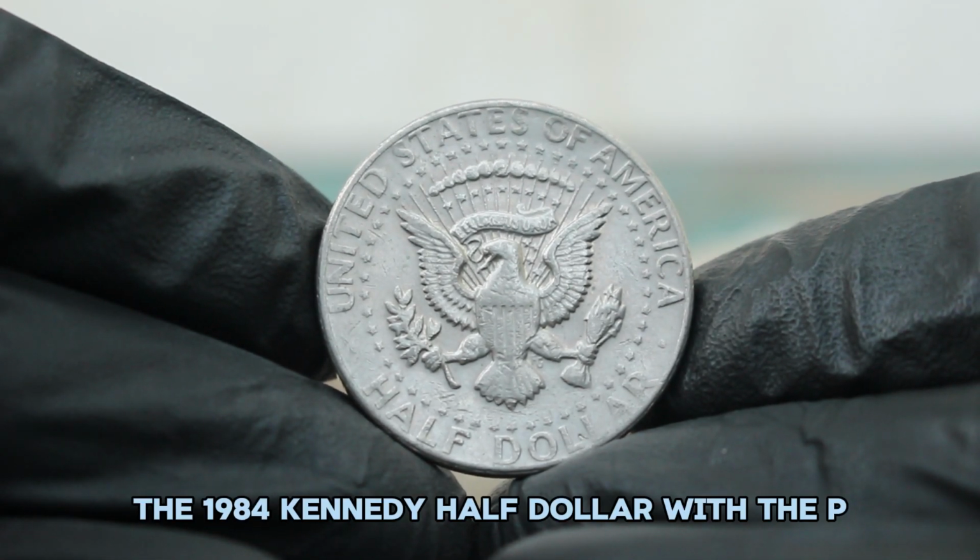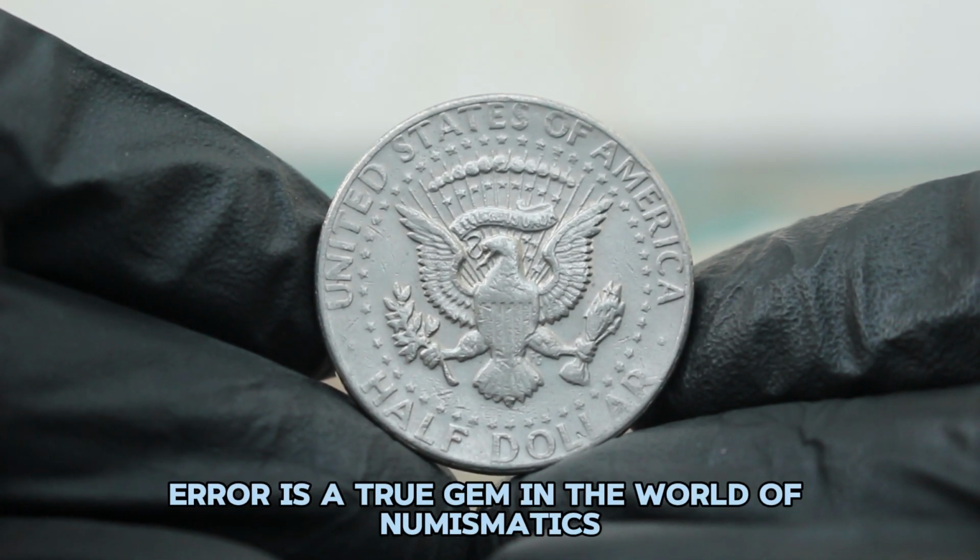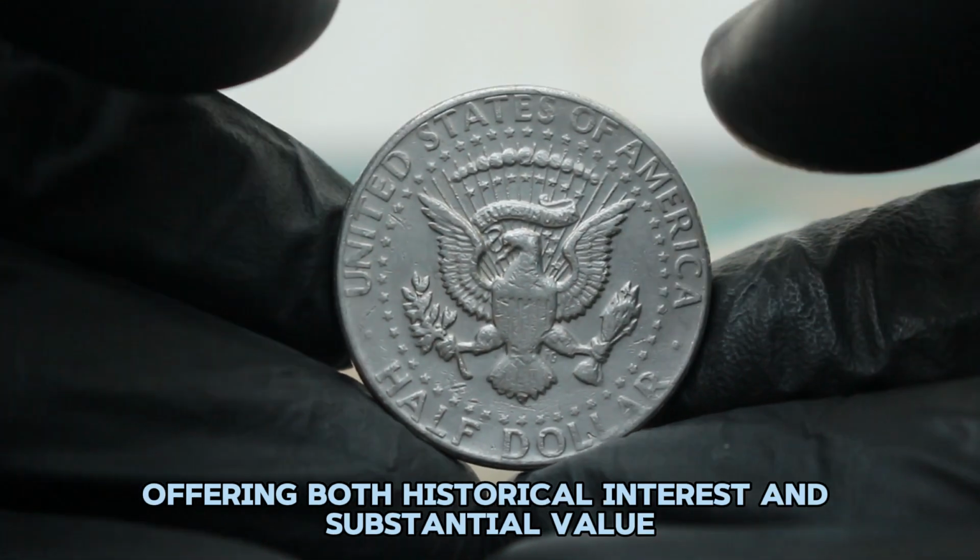The 1984 Kennedy half dollar with the P-era is a true gem in the world of numismatics, offering both historical interest and substantial value.